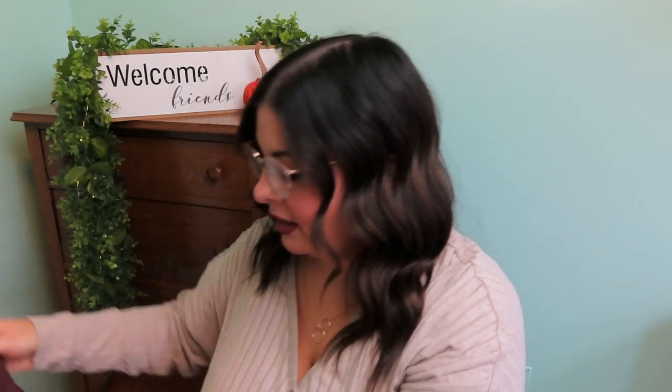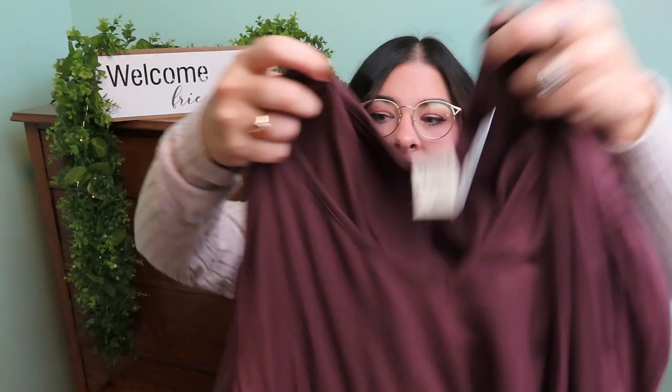Crinkle, crinkle, crinkle. First up, we have this kind of plummy top with some puff sleeves that I thought was cute. It has a V-neck. They send you a preview of items and you can say, yeah, I want that. Or if you don't like anything, then they'll pick other things for you.